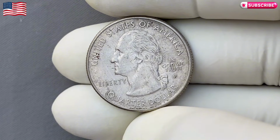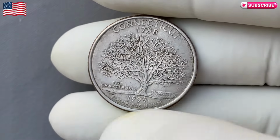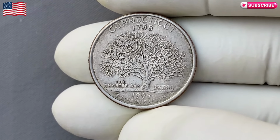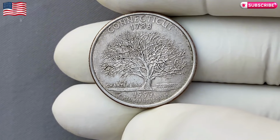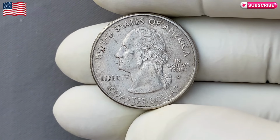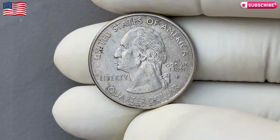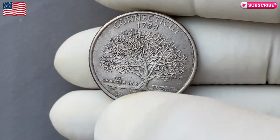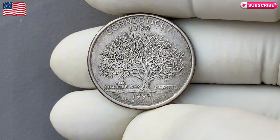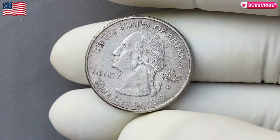Now, let's talk about the value. How much could this rare Connecticut quarter with the double die obverse error be worth? Well, depending on the condition, this coin can fetch a staggering $64,000. Yes, you heard that right, $64,000. That's a huge jump from the mere 25 cents it was originally worth. But it's not just the error that makes this coin valuable, it's also the condition. Coins that are in pristine, uncirculated condition with minimal wear are always more valuable than those that have been heavily used in circulation.